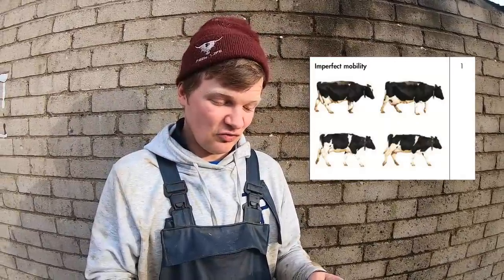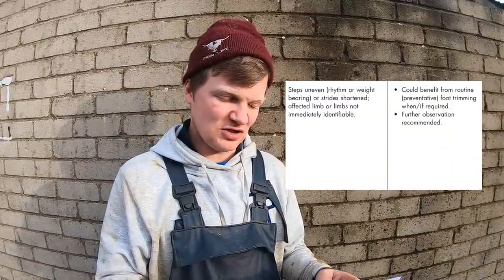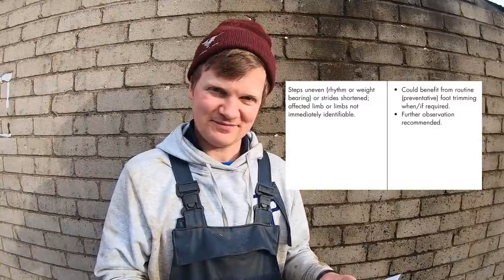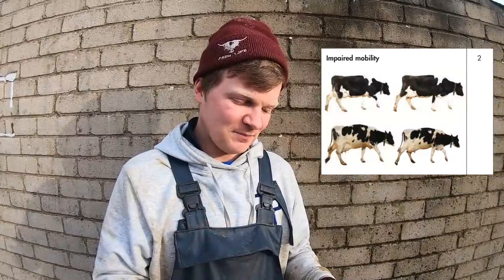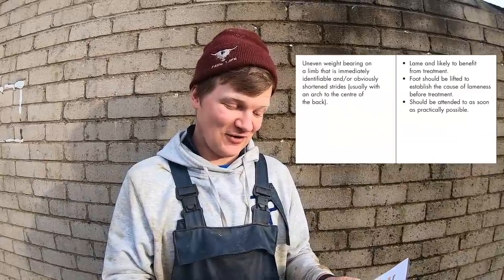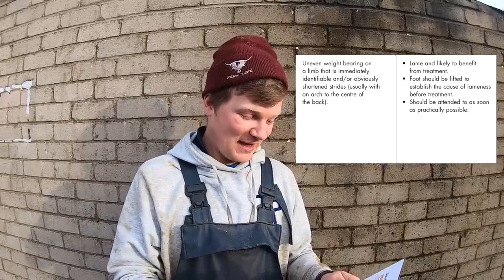Steps uneven, rhythm or weight bearing or strides shortened, affected limb or limbs not immediately identifiable. So that means if they're lame on that foot, it's not identifiable. Score number 2: uneven weight bearing on a limb that is immediately identifiable and or obviously shortened strides, obviously with an arched back or centre of the back. That is a score number 2, impaired mobility.